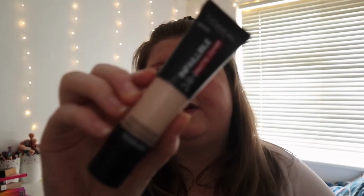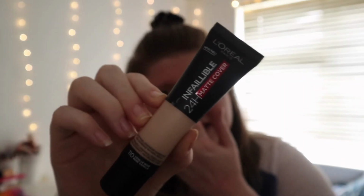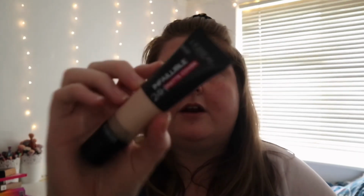Then I picked up the L'Oreal Infallible 24-Hour Matte Coverage Foundation. Again, Alex did a video on this, and I've heard really good things from lots of people about it. Although I have drier skin, I tend to prefer a matte finish because I can get quite oily throughout the day. So this is in 110 Vanilla Rose, which I think is going to be too dark. I don't know. It's really hard to match online, and I didn't know what shade to go for, so I didn't want to pick the lightest, because whenever I pick the lightest in foundation, I am never that colour. I'm always darker. So hopefully we can make it work. Who knows?